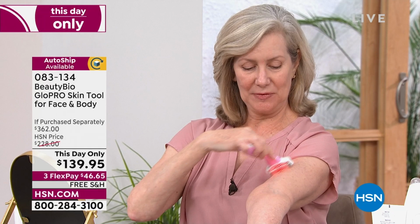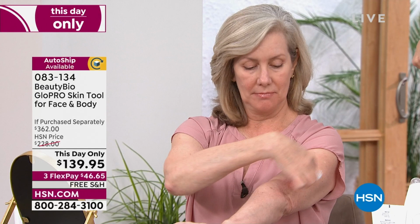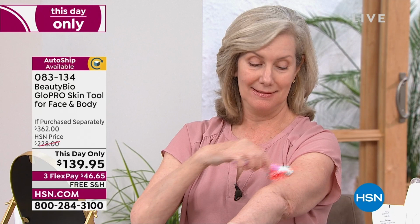Just glide it across the skin. Take it on the tummy. Take it on the back of the bum, the thighs, above the knees. It's so good above the knees. On the inner arm for crepiness.